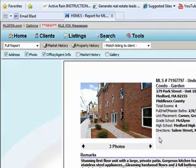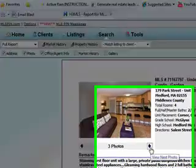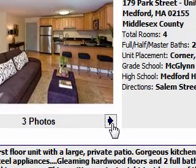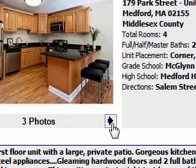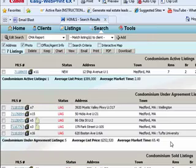And then we have 179 Park Street, which is that new construction brick building off of Route 60. These are really pretty. They have all the high-end finished work. Convenient location to get on the bus or drive over to Wellington if you prefer. And it's about 1,200 square feet, two bedroom, two full bath.